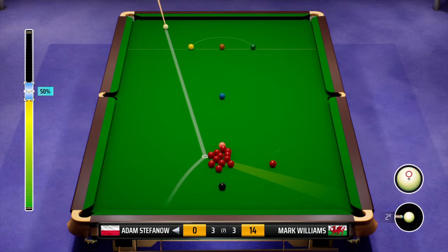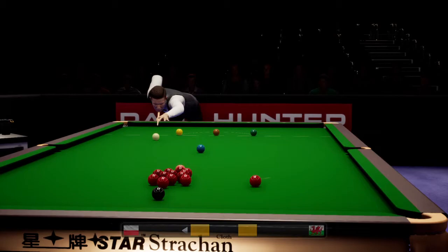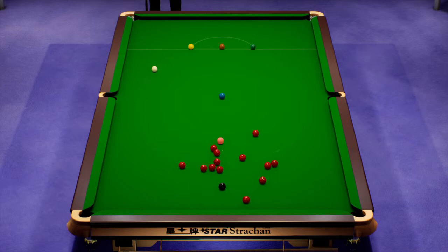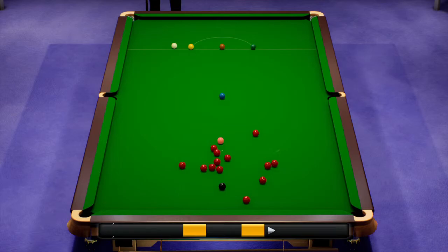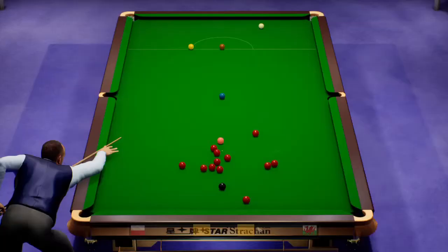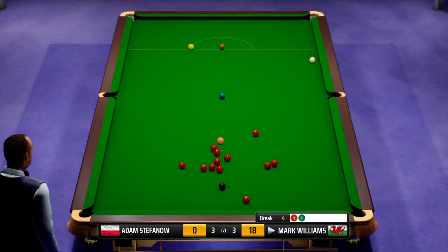He'll be trying to get the cue ball safe here. That is the aim. A bit more, maybe a bit more. Come on, come on, no. This isn't easy. Magnificent. Wow. Pretty good to me. One. He's taking his chances. He's potting really well. He's playing really well.